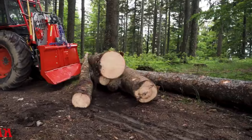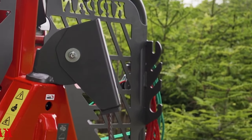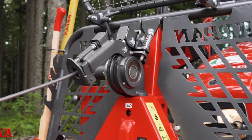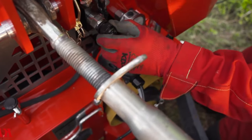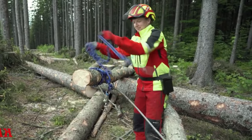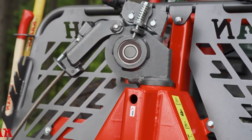Durable construction. Built with high quality materials, the Krpan 8.5DH is built to withstand demanding forestry environments. Additional options: remote control for added convenience, differential drive for enhanced maneuverability, extended butt plate length for additional support.